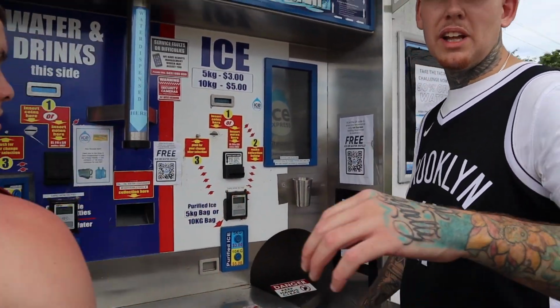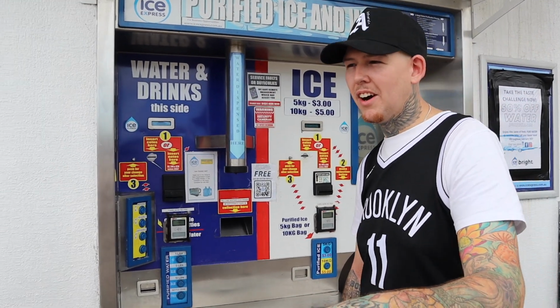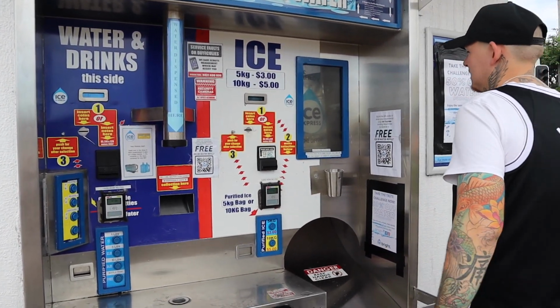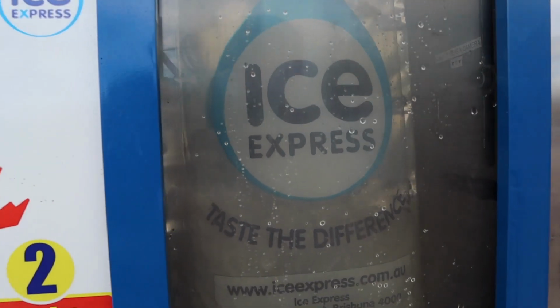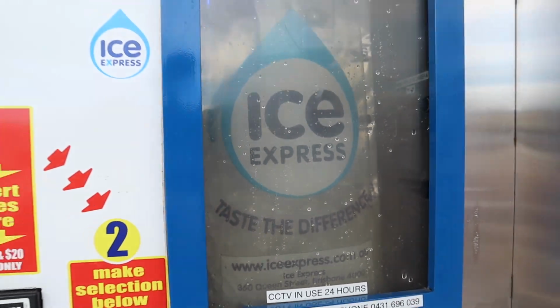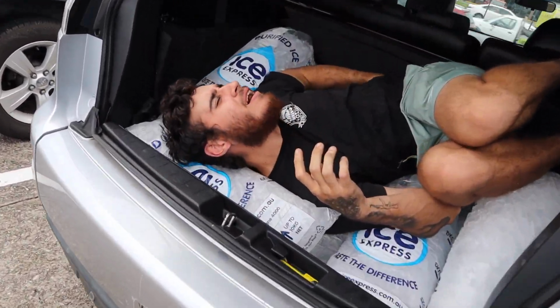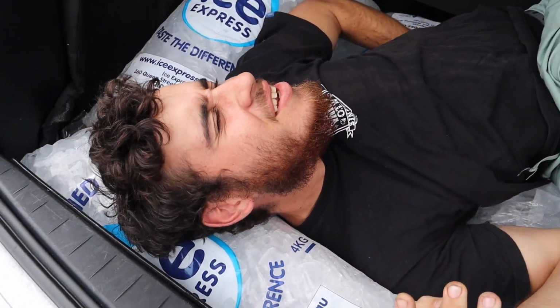All right guys, the tarp's in, now we've got to go get some ice. Oh guys, we're down here in Woodridge, getting all the ice. Hopefully this machine's got enough ice ready to give us 50 kilo, but we'll try, man. This isn't my normal dealer, by the way. Luckily there's ice here to numb my back.